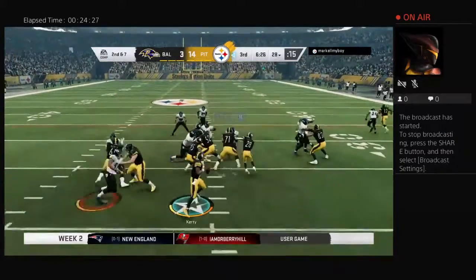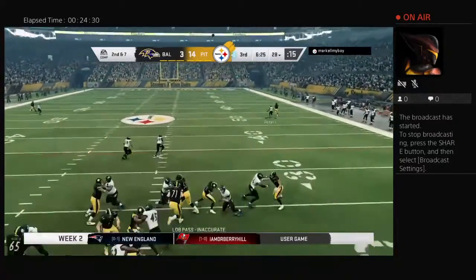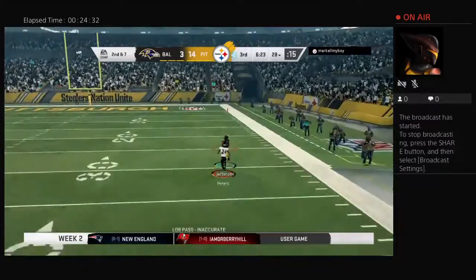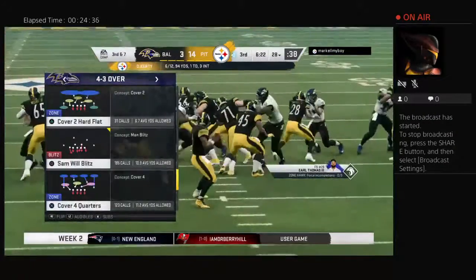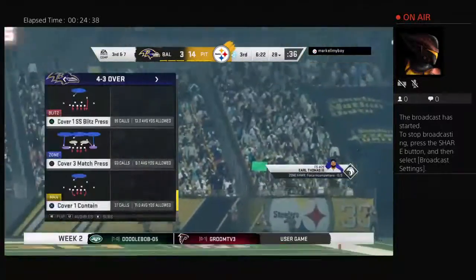Here's a 2nd and 7. He's going to float this one deep right side. And that'll be incomplete. Good protection that time, and they couldn't hook up on the long one.